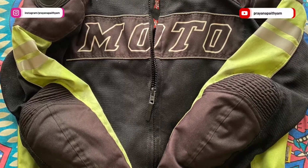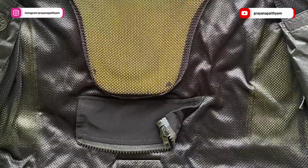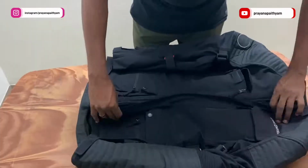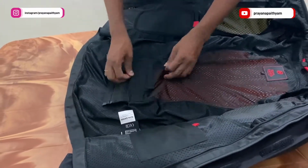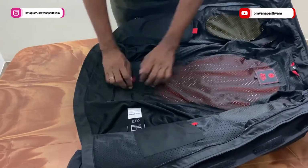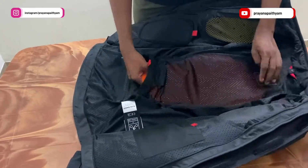This is my old riding jacket, where you could see the back armor is made of normal foam material, and this is very hard to bend and is not flexible. Now take a look at my recently bought riding jacket, which has D3O CE level 2 armors, and these armors are very flexible when compared to that of my old riding jacket.